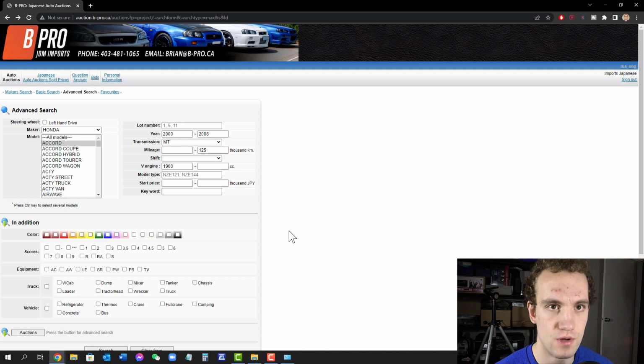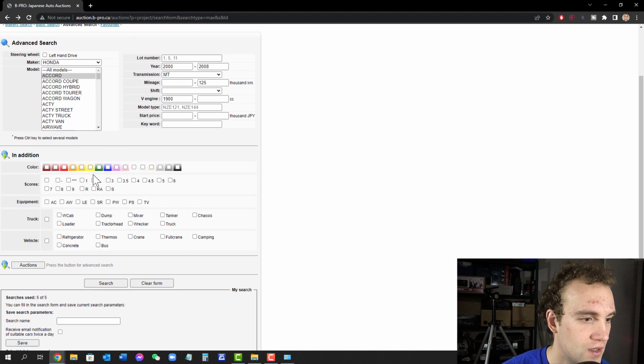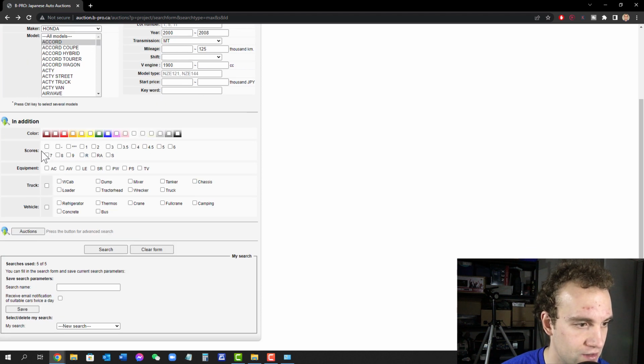Keywords, you can put keywords in here. So if you're looking for Type R, you can put Type R in the search term here. Not all listings will put terms like that in their description, so I personally like to leave it blank and just manually go through the listings to determine if it is a Type R or if it's not a Type R, for example. So we're going to have this as it is, Honda Accords and Civics. Colors, if you want to choose a particular color, you can choose them here. You can select multiple if you'd like. I'm just going to have it all blank so it doesn't filter by color.